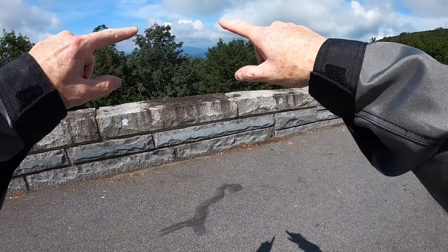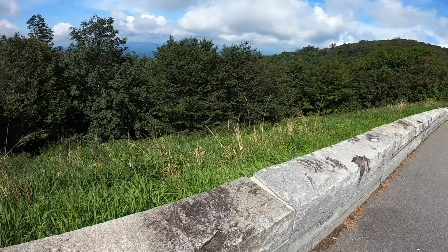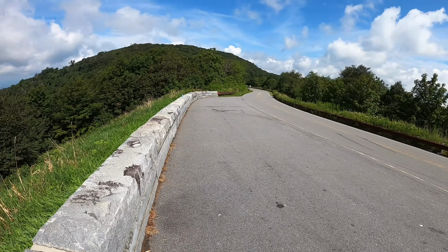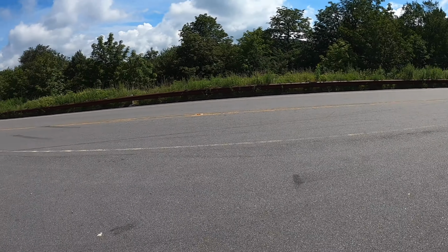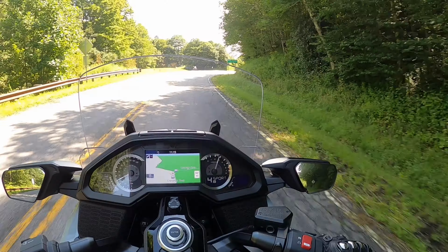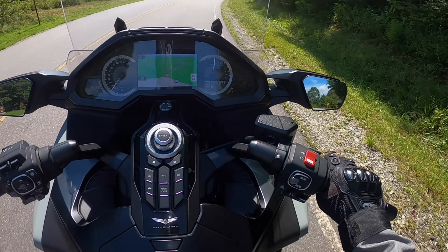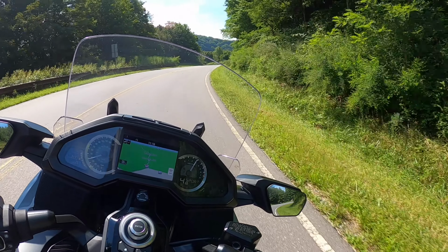So I just showed you that. Apparently a lot of the stuff's overgrown and they don't cut it as much anymore, so you can't see like you used to. Not sure what's up with that, so I just jumped up on the wall and got a view. But I mean, on a Sunday, look, pretty awesome. It is North Carolina state line. Ah, so there we go, North Carolina. How about that?